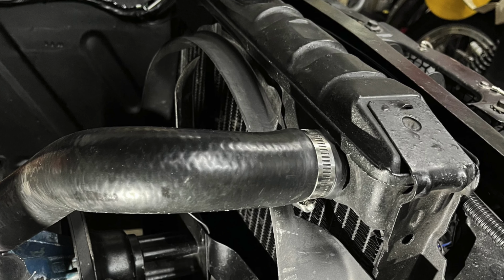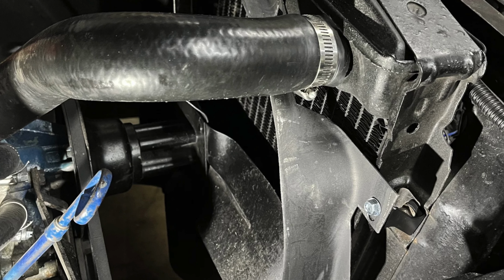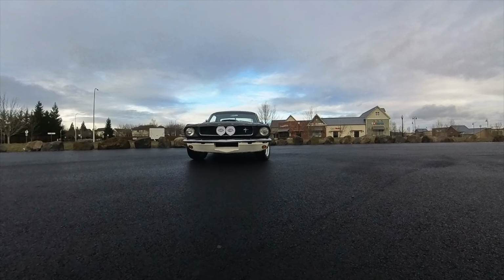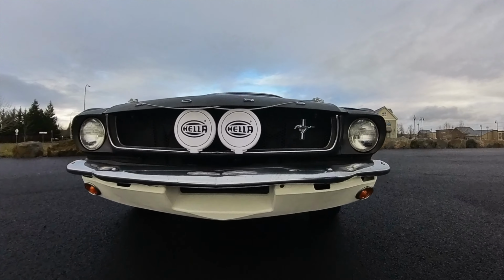I installed a new fan shroud, but ironically my car actually runs too cool. I'm probably going to have to address the thermostat at some point in the near future. And my final modification for 2022 is a new lower valance. This is the racing version that works with the bumper.